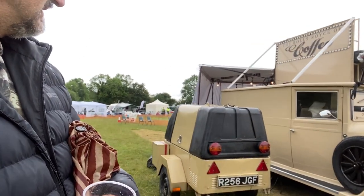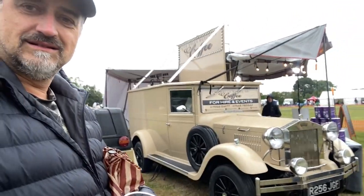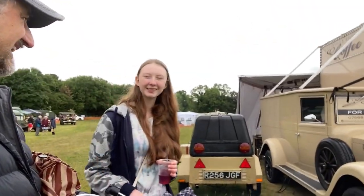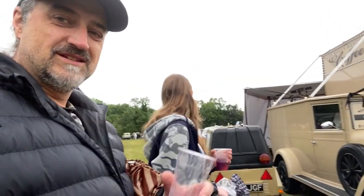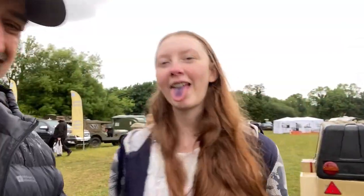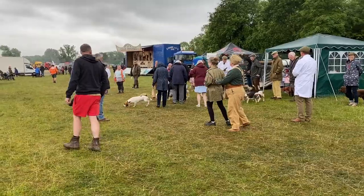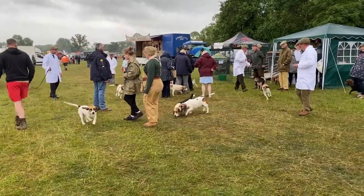Coffee. Let's have a gander. It looks a lovely old car, doesn't it? Yeah. That's nice, isn't it? Still carrying slushies. Go on, go over there. Oh, look at them.